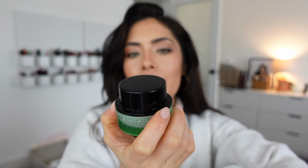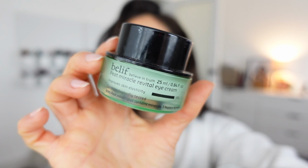Belif Peat Miracle Revital Eye Cream. I love this line from Belif. The face moisturizer from this specific collection works really well with my skin as well. So hydrating. The texture is just the perfect consistency that I look for in a moisturizer. Creamy, rich, but not extremely heavy or oily. And my skin just loves it. You can also use this underneath your makeup. It plays really well with makeup. And I definitely top 5 moisturizers, eye cream and face cream, is that collection from Belif.